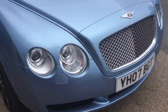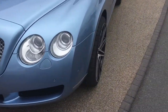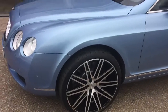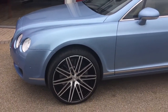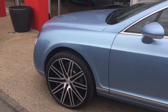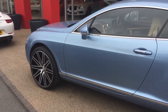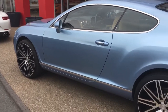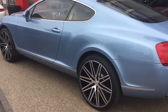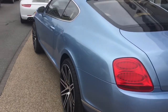Now, as you may have seen in the advert, the wheels that are currently on the car are an upgrade option. But what we can do, John, if you prefer the original wheels, is put those back onto the car for you. Obviously we make sure there are no scuffs or scratches on them, as everything does go through the in-house body shop before it leaves here.